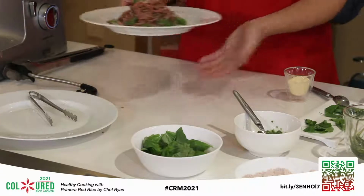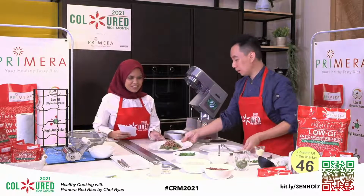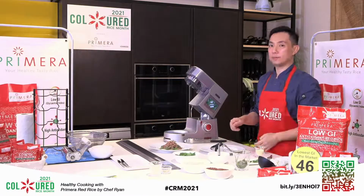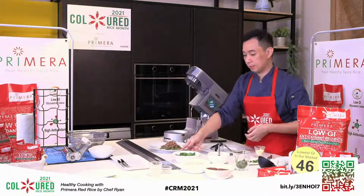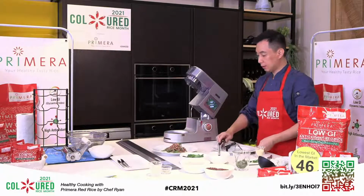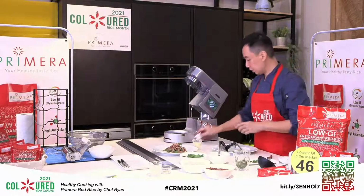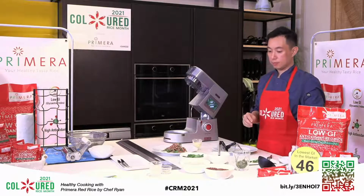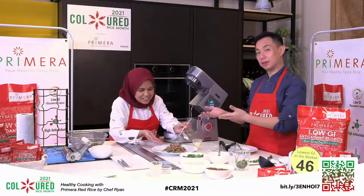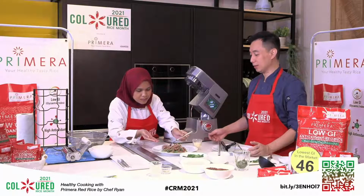Simple pesto with, what do you call this? Primera pasta. You want to give it a try? Maybe have some fork. Okay, give us the verdict. Try, and tell us if it tastes like pasta, the real pasta itself.